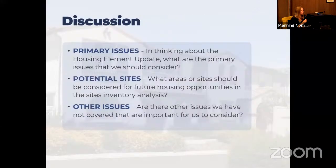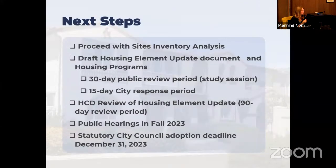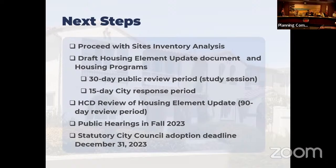I'm not sure if we have anyone on Zoom, but for next steps, timing is everything, right? With this, we need to get it done in time. We'll be proceeding with the sites analysis and bringing that back to you. We'll be producing our draft housing element document and housing programs. We're hoping to have this to you as early as late March, early April, so we can get our 30-day public review period started, where we get this out to the public, and then we'll hold that second study session.